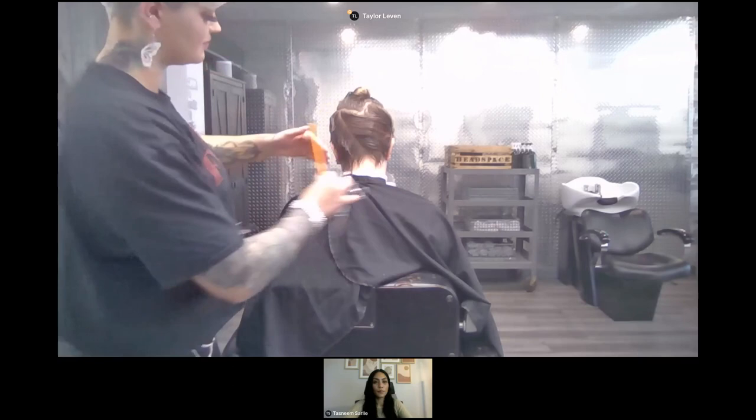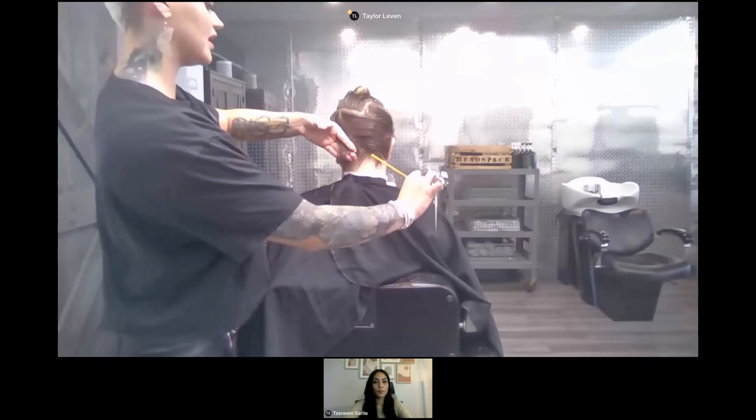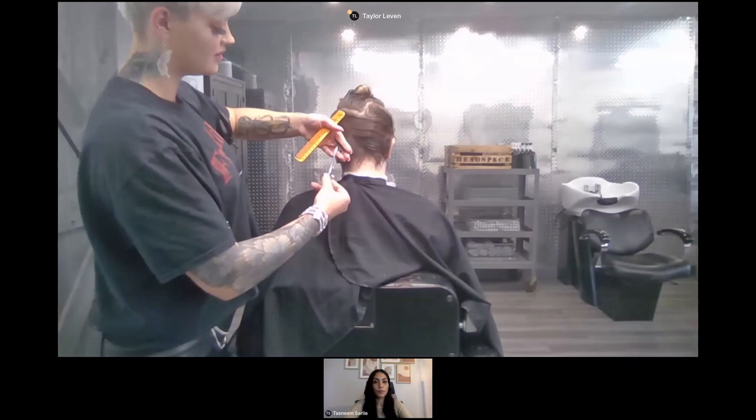As I get to the lower part of the nape, I'm not following the head shape anymore. I'm actually just pulling slightly away so that I have a little bit of length in the nape to create that PC and textured look.